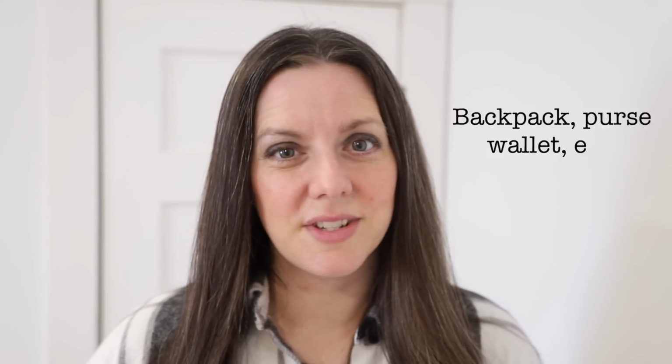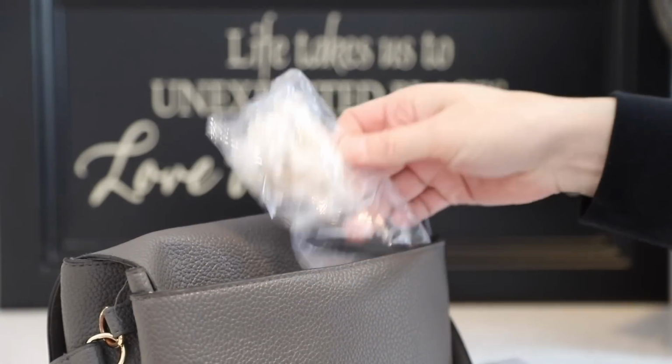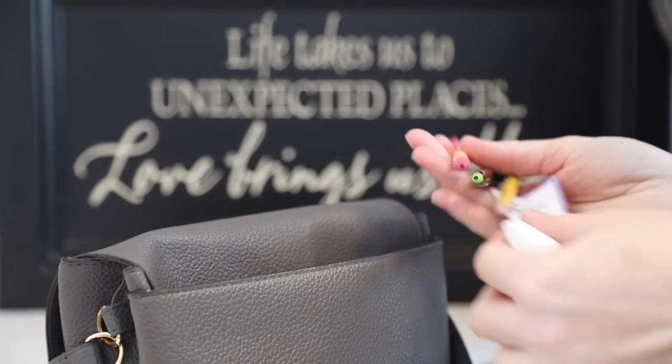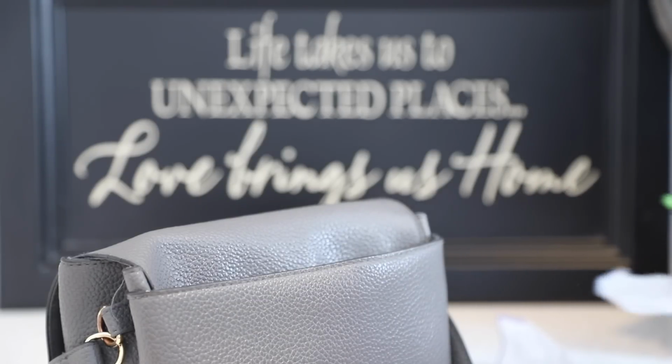Easy decluttering idea number 3 is backpacks, purses, wallets, or even coat pockets. Basically, any place that you may put items to take with you when you're out and about. It's incredible all of the random stuff that can accumulate. Everything from handwritten shopping lists, snack wrappers, and even expired coupons or gift cards.